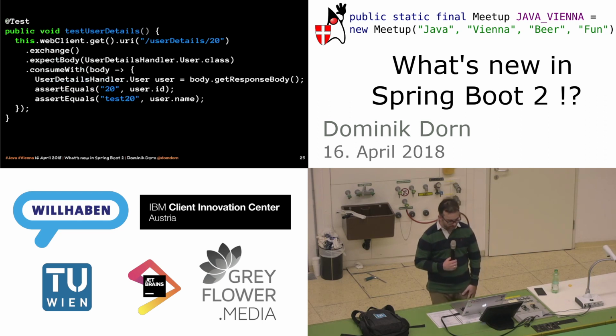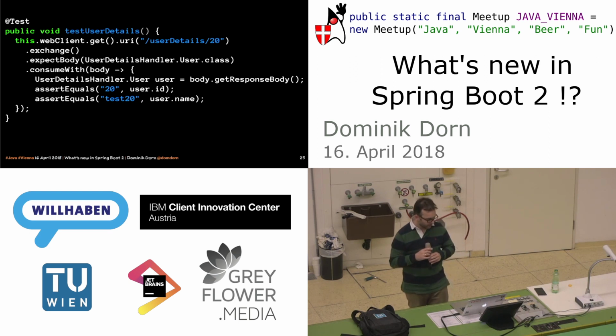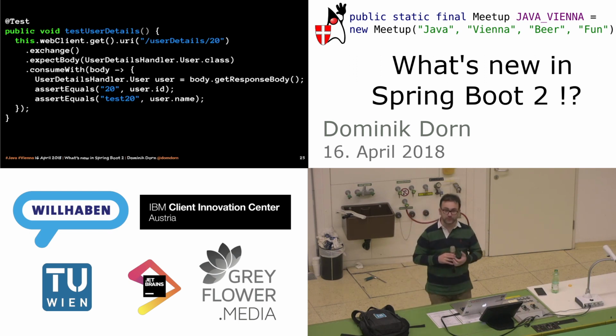Okay, so how do we test this? We have this web client. We just invoke a GET request. We create a GET request with the URI user-details/20. We then do the exchange with the server, and we are expecting here a body, and we can specify which class we are expecting. And Spring will behind the scenes use Jackson to parse the body and create a Java object for us. This Java object we can then work on in our test. We can, for example, use this consumeWith method and do the normal assertions that we are used to in JUnit.